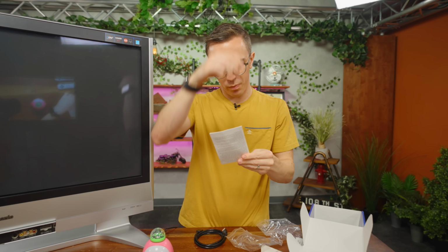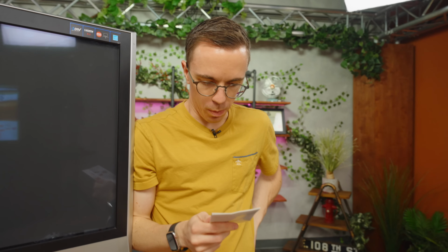It's telling me to plug in my wireless dance mat, which is equipped with batteries.